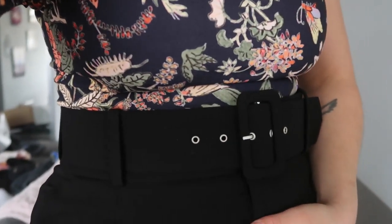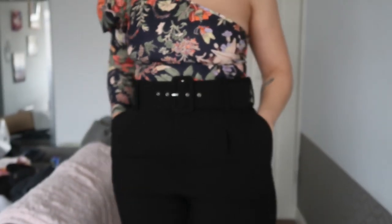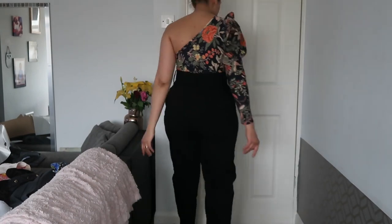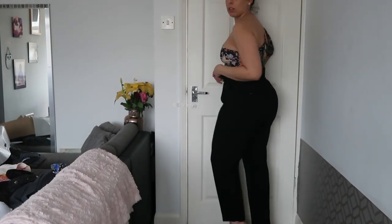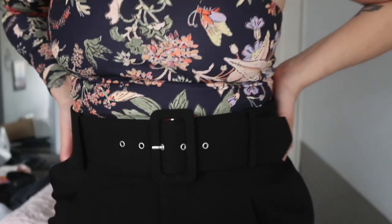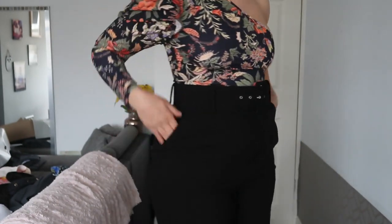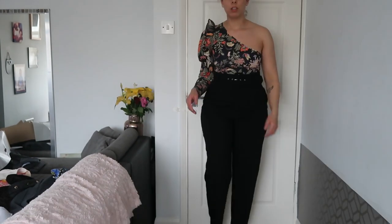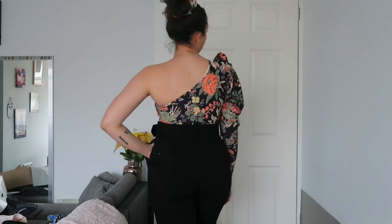I think the trousers in black feel a bit more, I wouldn't say tight, but I feel like they have a better fit on my body for some reason. Maybe it's the black dye or something, but I actually like the fit of them. I guess it's the belt as well, that helps secure it. It's a little cute outfit. I love the top. Yay.